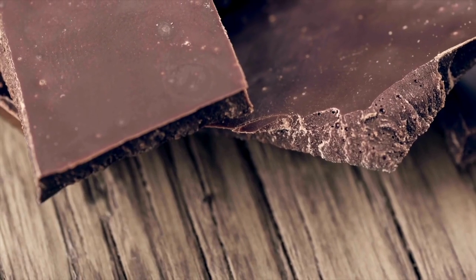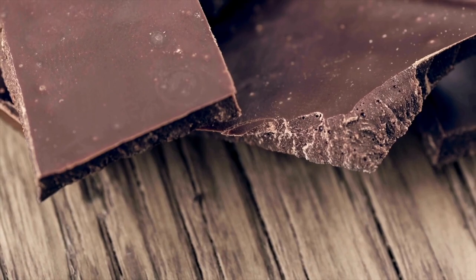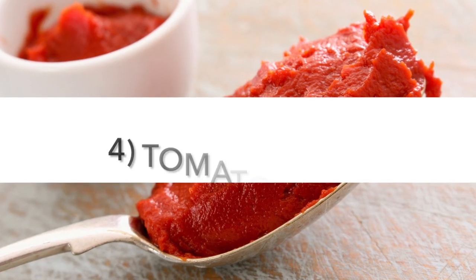And the truth, my favourite way to eat almonds is with a couple of squares of very dark chocolate. If you can replace your afternoon cookie with raw almonds and dark chocolate, then your skin is going to love you. Moving on to our fourth food, which is tomato paste.